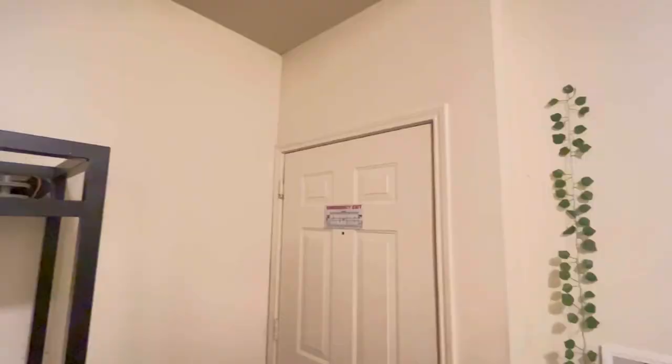As always, that's the door that you walk through. Opening the door is the halls. And then moving to the left, you have the furniture that comes with the dorm. Every brown piece of furniture that looks like this comes with the dorm.